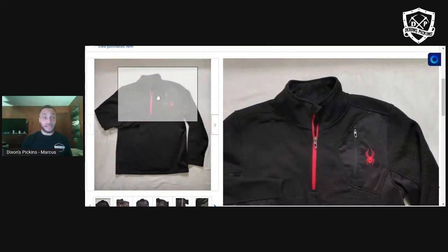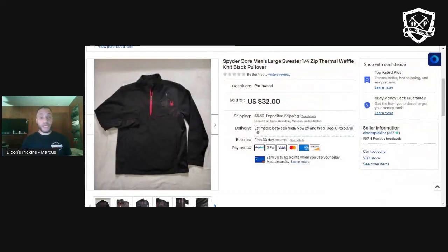Spider is a good brand to look out for. You guys will be able to get rid of it as long as you don't overprice it. It will sell quickly. $7 into $32. Not a bad profit if you ask me.